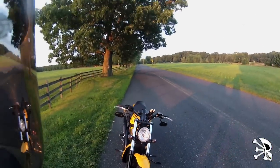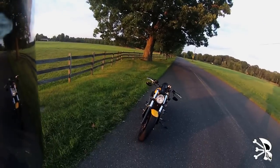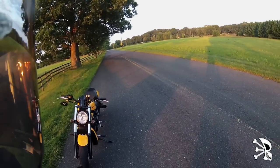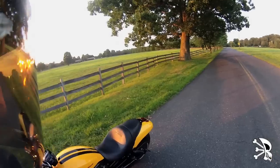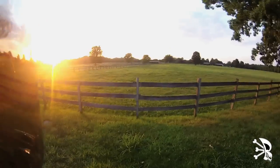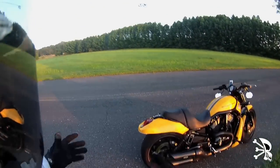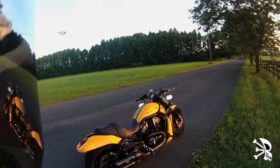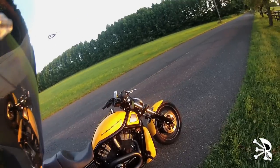So, for you traditionalists, what do you think of the V-Rod? Well, it's going to look funny. It's going to sound funny. This thing gets compliments everywhere, especially this paint scheme. It's badass. It looks like a low chopper, even though it's not. It's got a big fat tire. It's got a skinny front tire. It's got sculpted lines. It's got clean paint.